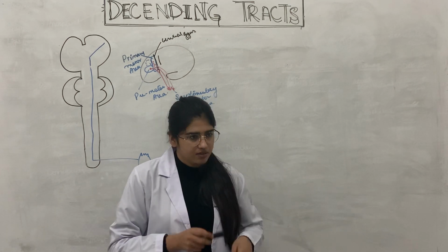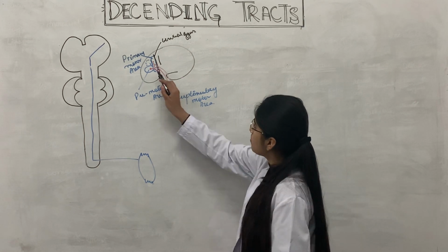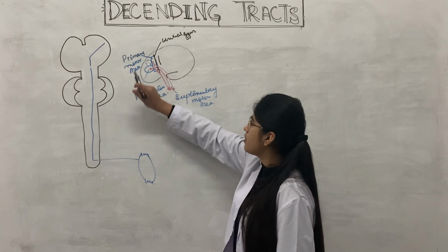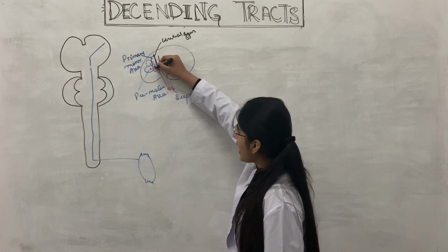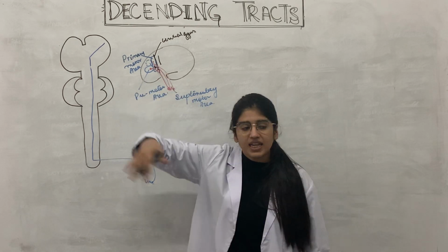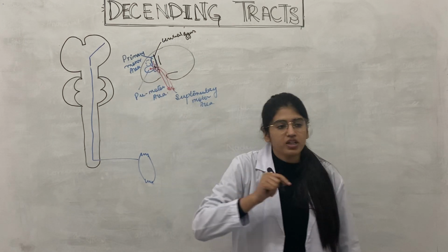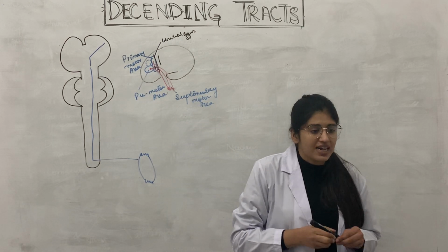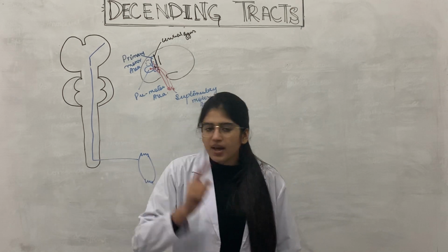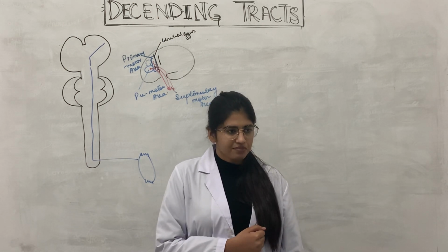Now, if this tract is irritated, for example your premotor area is defective, or the primary motor area is defective, then how can the premotor area send the signal to the primary motor area? Then you cannot get the descending signals. You will know what your need is. You will know, for example, where the pain is coming from. Okay, for example, you have itching.